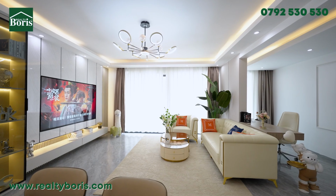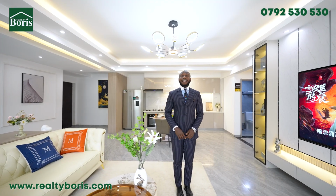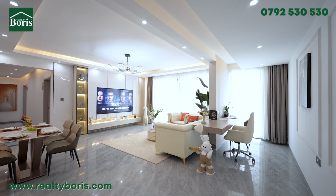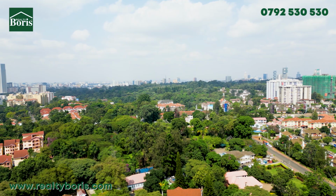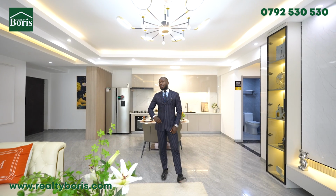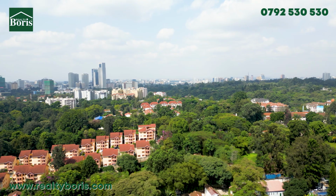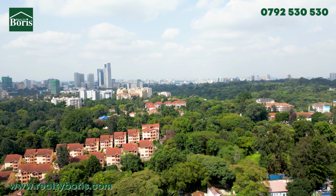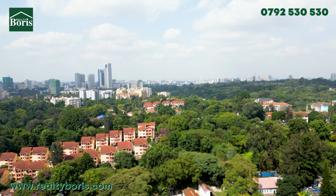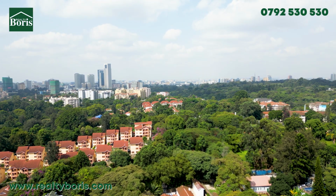The lounge is a bit spacious, it's airy. I also like the height of the ceiling, comes with a rock ceiling plus the spotlights. But then the beauty about this lounge is the view in front of me on the other side. Beautiful view, green views, and you can as well enjoy fresh air from Riverside, because where we are overlooking Riverside Drive. It's fresh, it's green, and that is a buying point.